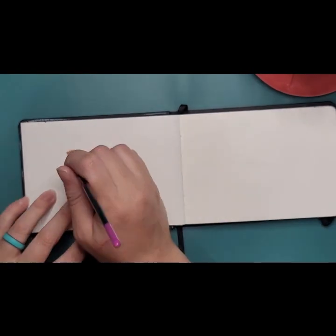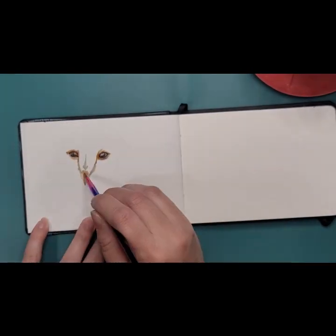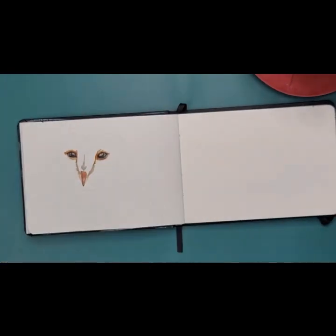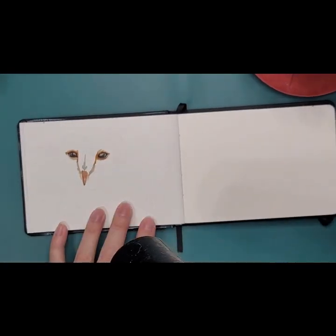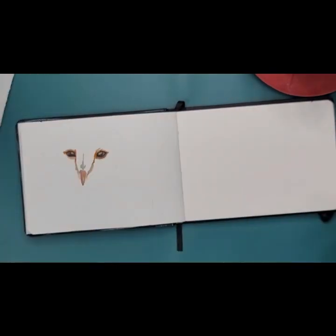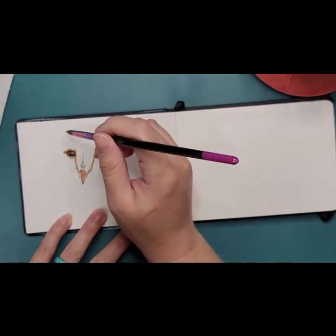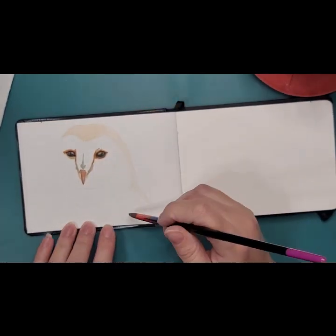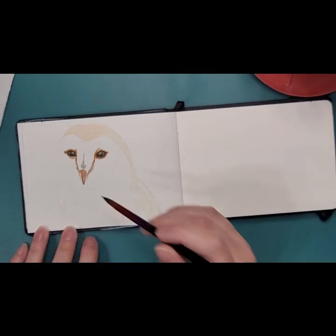I obviously spent a lot of time on the eyes, and I was just trying to figure out what medium or mediums I was going to use last night whenever I painted this. And I just kind of was going with the flow and seeing where it took me.